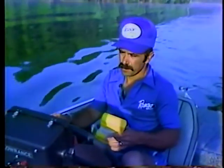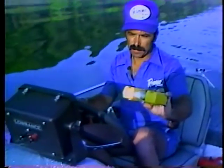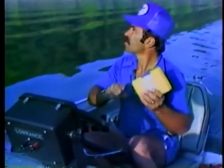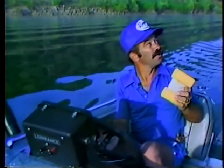Tell you what we're going to do. I'm marking some fish here right in the channel. They're not receptive to this downrigger. I'm going to throw this marker out as soon as we get over it, and we're going to come back and try to jig these fish. All right.